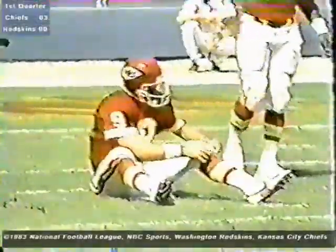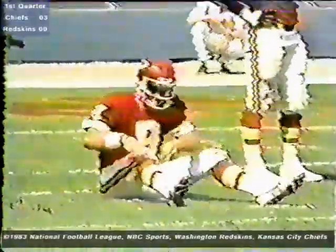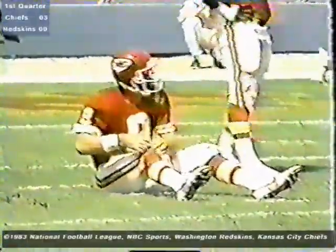Kansas City now from their own 16-yard line, first down. Kinney throws far side, and it is incomplete, overthrowing Carlos Carson. Vernon Dean picked up the coverage, defensive right cornerback for Washington, so it'll be 2nd down and 10.